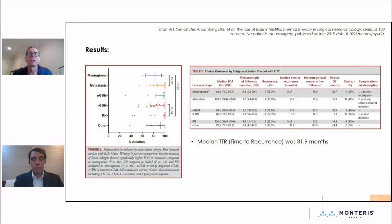So the figure on the left and one of the first columns on the table on the right are showing the extent of ablation for each of the different pathologies that were treated. As you can see, median extent of ablation was greater than 80% for most of the pathologies. Obviously, the extent of ablation was greater for newly diagnosed GBM than in recurrent relapsed GBM, which we think could be because there's much more widespread dissemination of tumor at that recurrence stage. And the tightest data was really seen in the extent of ablation in radionecrosis, and we'll talk a lot about that coming up.